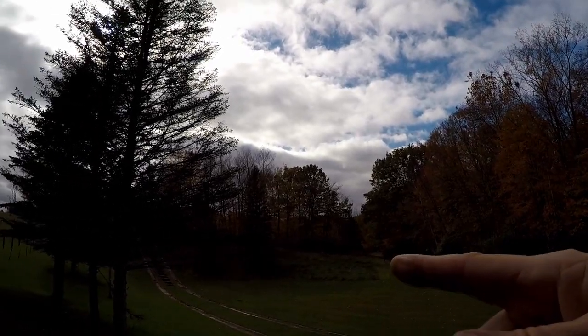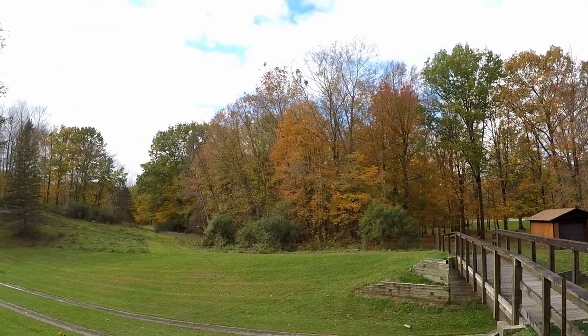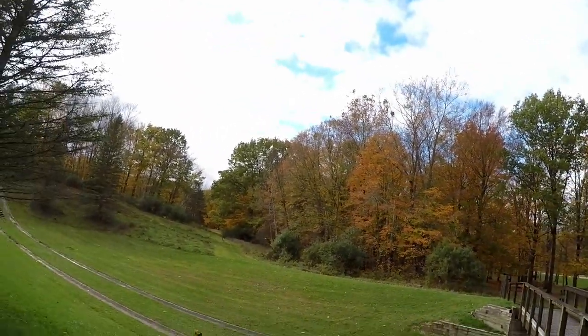I'm near Lansing, Michigan, and this is like a toboggan run, which looks really cool. I'm gonna have to check this out sometime. So anyway, I'm gonna get a sketch going here, and let's see what we can do with this today.